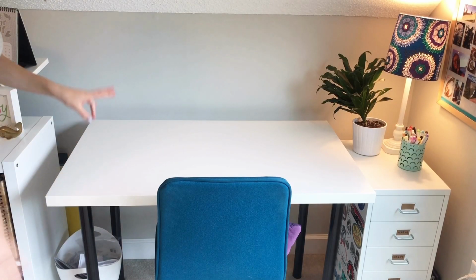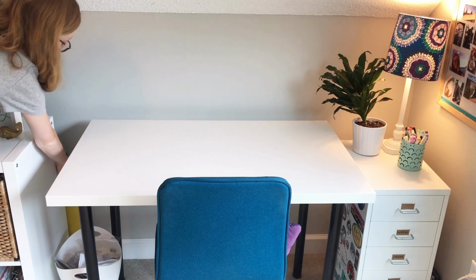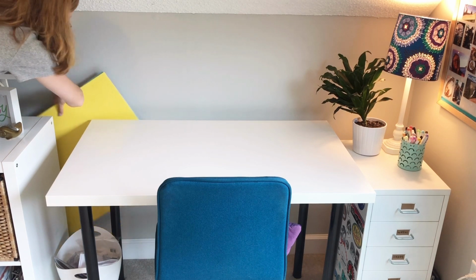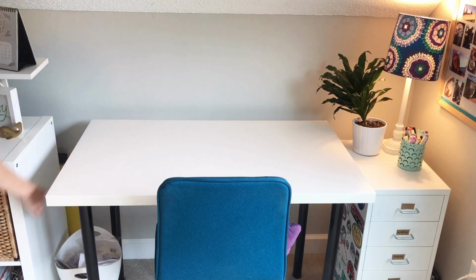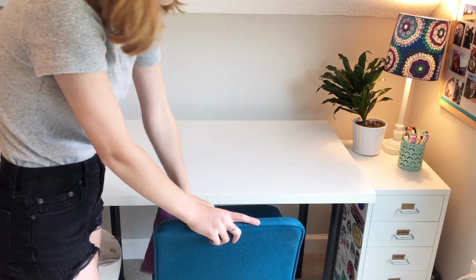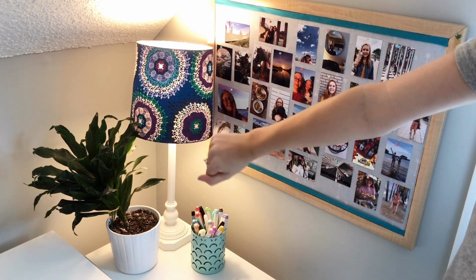Welcome to my desk. So my desk is from IKEA, duh. And then, I don't know if you can really see it, but behind here I keep all my poster boards, and I use these for all of my planner photos. I got these at Hobby Lobby, but I bet you can find them at any craft store really. So I keep those back there. And then my desk chair is from Target years ago, and then I also have this little pillow that is also from Target.